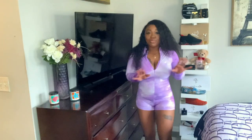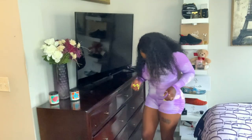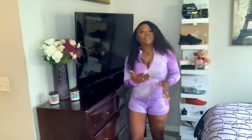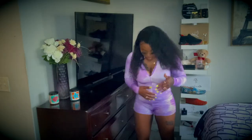Giving me so much support on my little booty. I'm super loving this. I'm loving the color. I would probably pair these up with some white gym shoes and a white hat. Nice stretch to it, zipper is good. I feel like it's true to size. It doesn't have as much stretch as the other tracksuits or jumpsuits that I was wearing earlier. I really, really love it. Probably wear this out when you're doing your little errands. But yeah, this is a go for me.